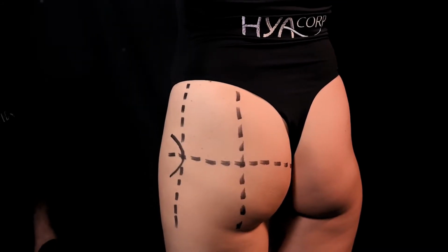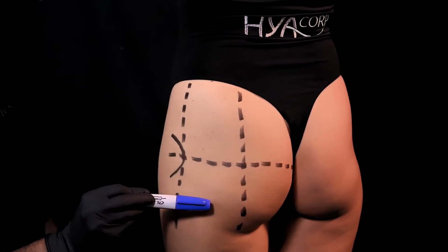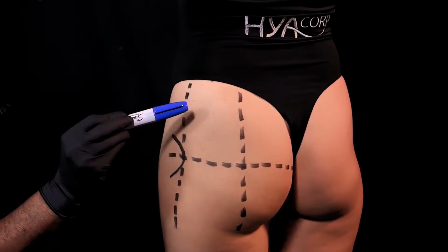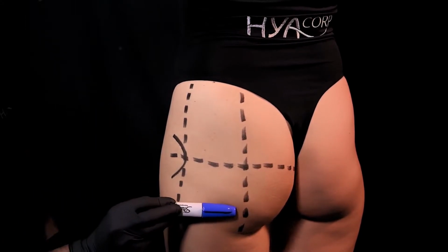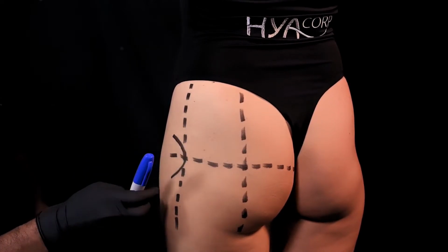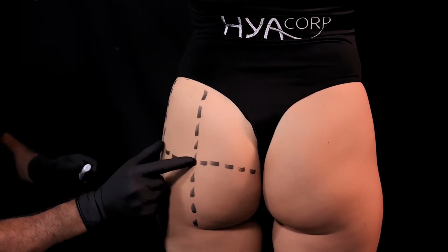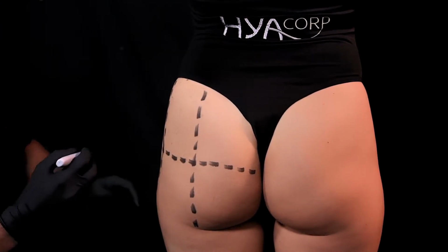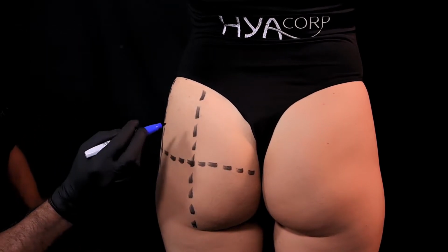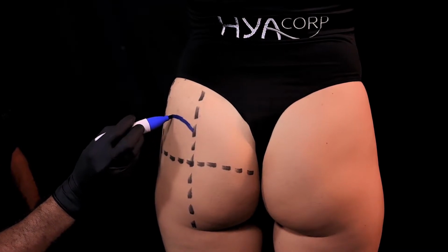As you can see in this lateral butt, we have the upper, central and lower part. She has a good volume in the upper part and also in the lower part, but definitely she's missing volume in the central part. So I'm going now to divide this lateral butt in 3 zones, upper, central, lower, and we will focus our treatment in the central one.